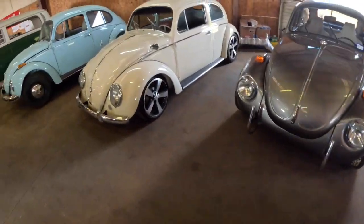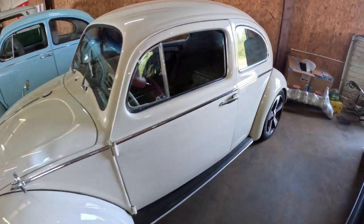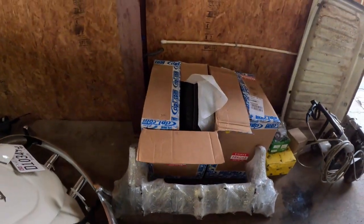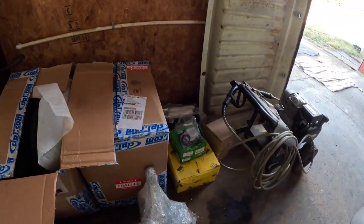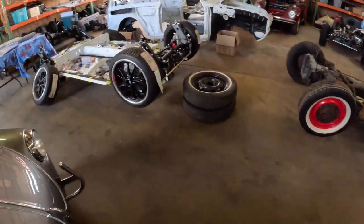Our Meacham car has got a whole bunch of new parts coming in, so we're going to be putting a new adjustable beam, there it is, on there. Some new wheels and tires. Brakes all the way around, disc brakes. It's got disc in the front right now. We're going to four-wheel disc.